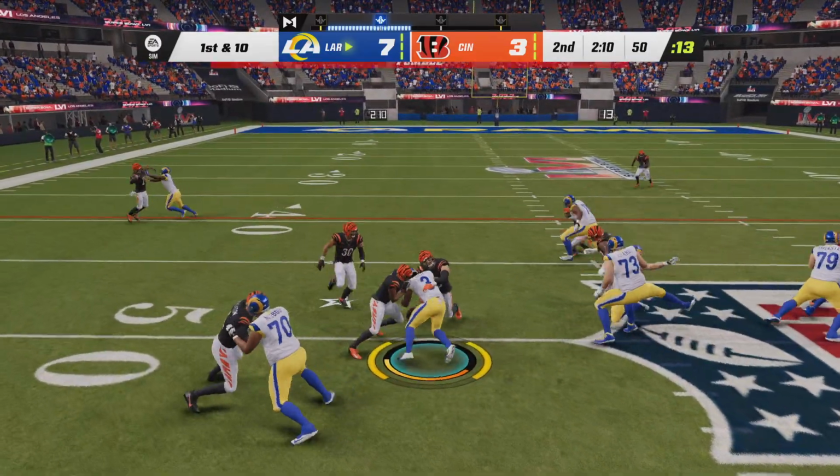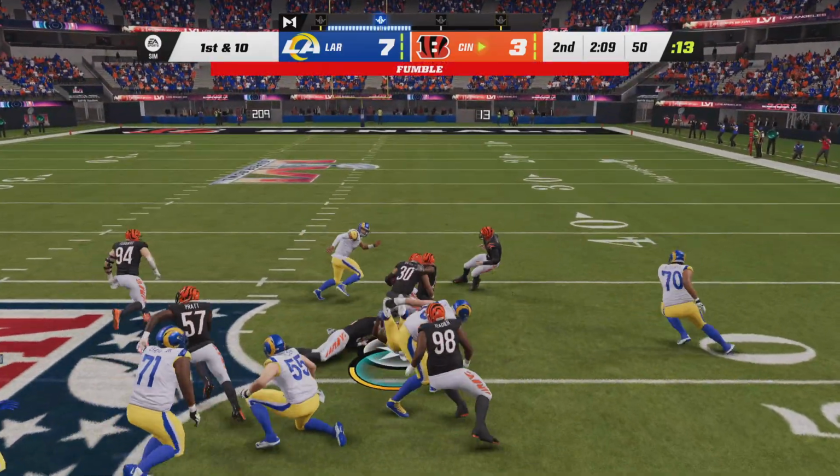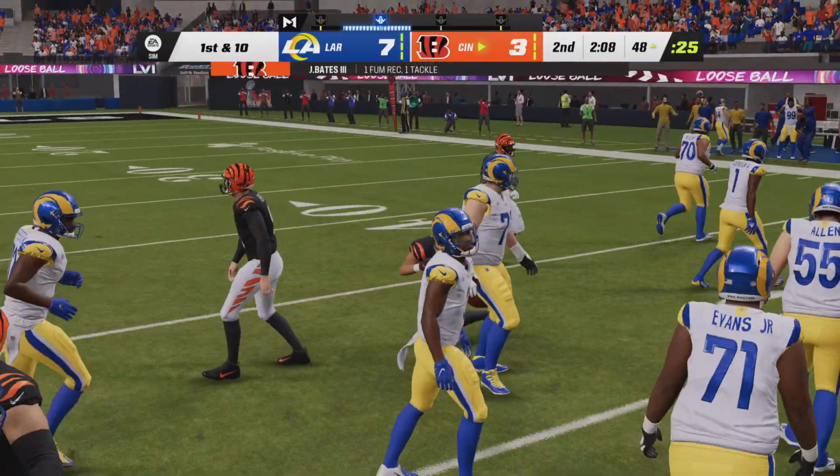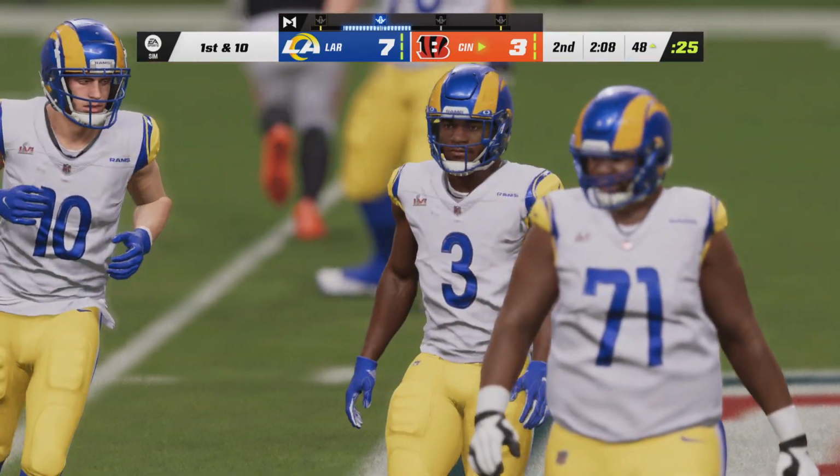A give up the middle. And now the ball's out. Fumble near midfield. And the Bengals grab it. And they take possession 2 yards away from midfield at the 48-yard line.